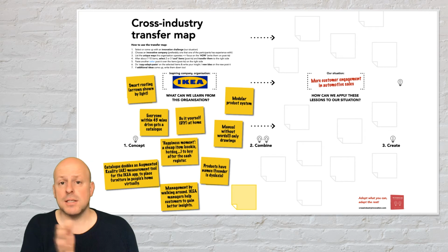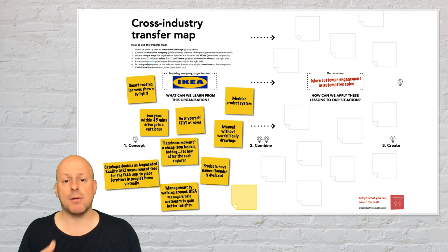So you have the little routing lines and everything, the arrows. You have a modular product system, do it yourself at home, which is a key thing. The manual without words, that's crucial. Without words, that's a globally applicable manual. Everybody within 45 minutes drive gets a catalog.